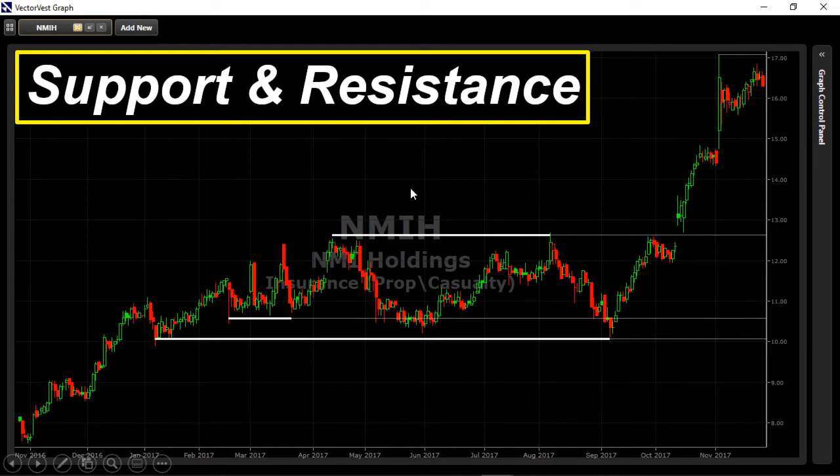Okay? What we're going to talk about here is support and resistance, and it's another very popular trading technique to use support and resistance levels. One of the great things about the VectorVest tool is it has a way to automatically draw the support and resistance lines on the chart for you. You can draw your own if you see an additional support or resistance level that might not be on the chart, but the VectorVest tool automatically draws them for you. Okay? Let's take a look at what I'm talking about.